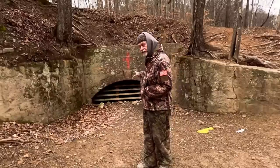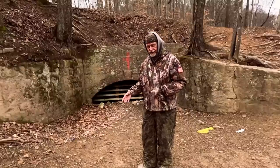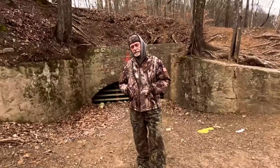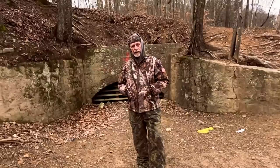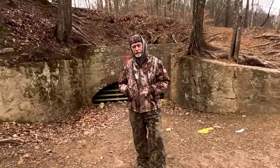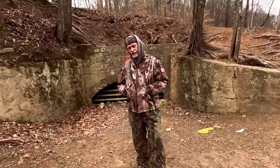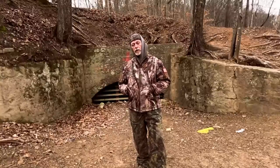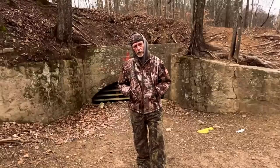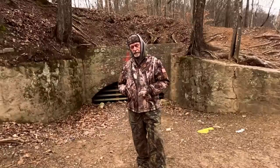Now, like I said, you could stand up in here. You could work, you could move around, all that stuff. Now, these coal barons, you can't really have a discussion about coal mining in Appalachia without bringing them up, without bringing up the Matewan Massacre, at least. But that's another story. That's a long, drawn-out story. We have some of it up in one of our older videos, if you'd like to check some of that out. You're more than welcome to.